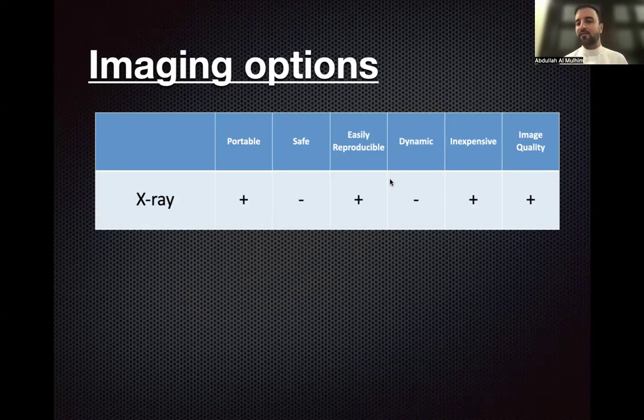Let's consider it between this kind of image modality and the others. Maybe it's not that expensive, and the image quality, depending on the image that we requested, we know that it's very good for bone tissues, for example. We are diagnosing, for example, fractures. We are diagnosing some soft tissue findings like pneumonias, but it's very less helpful for somebody who's having abdominal pain, where we need to reach a diagnosis.